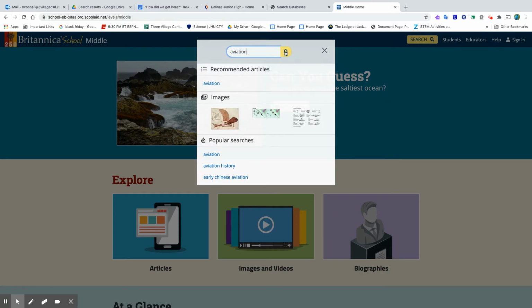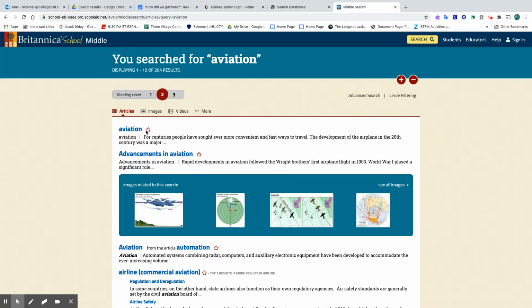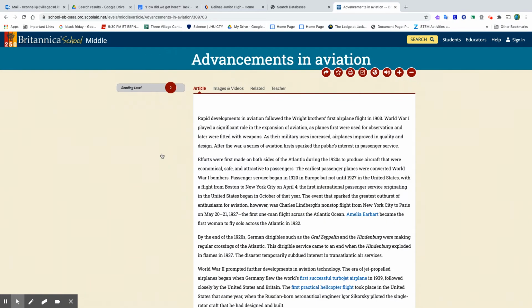So I'm going to go ahead and search for aviation, search, and it's going to give me a whole bunch of results here. So depending on where I want to begin my research, I can go ahead and select whatever link I want. And each search result provides a little synopsis or summary of what kind of information is in that article. So I'm just going to go ahead and start here. Advancements in aviation. It mentions the Wright brothers. I know I want to find some information about them and their accomplishments.